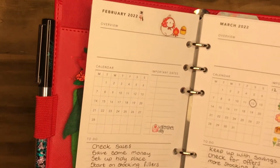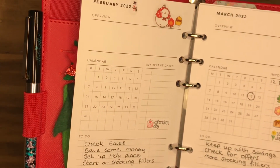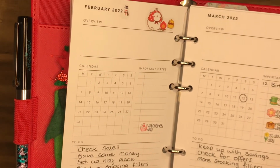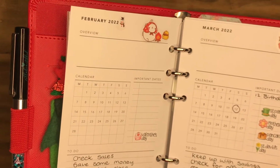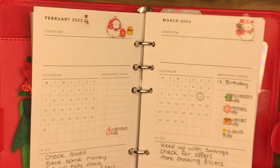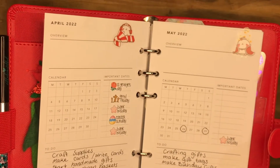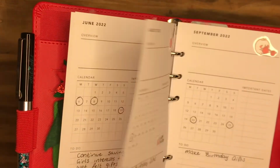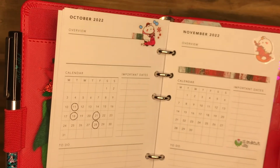And then we've got February. So I'm constantly wanting to save money and check sales, because you never know what's going to crop up. So that is what I want to do. And then we have March. So I've done this all the way through. I've still got to put in holidays.